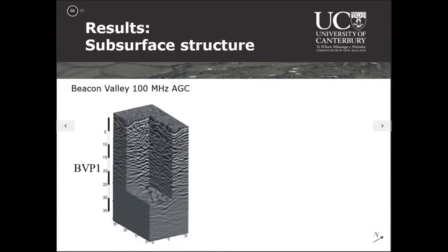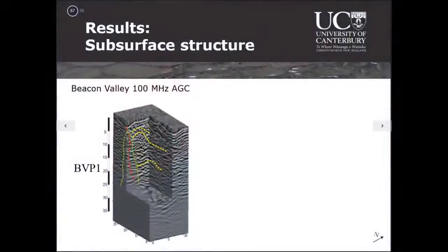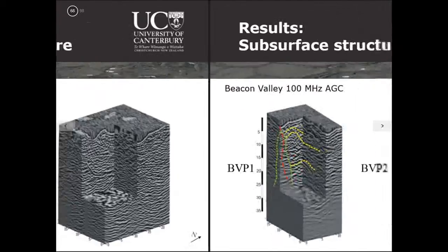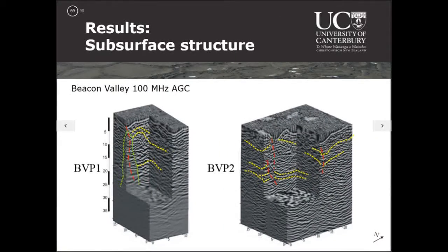Okay. Beacon Valley, same sort of thing. Now, we think that there might be buried massive ice in Beacon Valley, but we need to do more analysis, and some of the analysis I've been doing suggests, now here, the cracks are more vertical, which is interesting. And here's this one with the steep topography, and again, the cracks, well, they're not quite vertical, but they're not dipping very much. And it gets quite deep.